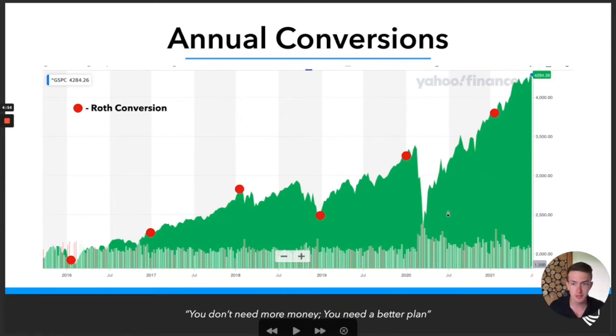Annual conversions, again, looking from 2016 to now, and just looking at the broad stock market here, we see that there's quite a bit of just natural timing risk, if you will. We see that throughout this period, there's 6 conversions. Some conversions are happening near the top of that current market cycle, some are happening near the bottom. Notice we're not taking advantage of the COVID crash at all. And basically, it's just very sporadic.